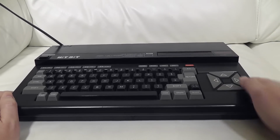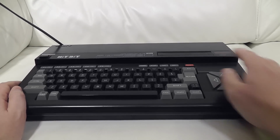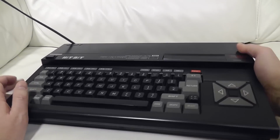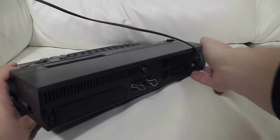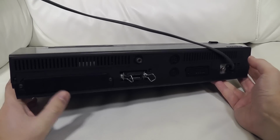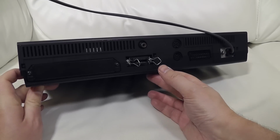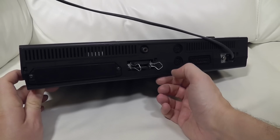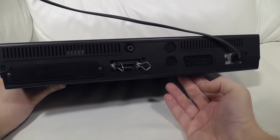You got your cartridge slot on there. Even the power button feels chunky and good. These are so nicely made, these really, really are. Ports-wise, you've got your controllers on the side, and on the back a second cartridge port, which they keep covered. Get your screwdriver out if you do need to put something in it. Connect it to your television, connect it to a printer, connect it via something slightly higher quality video and audio. There's your tape deck, which is quite important.